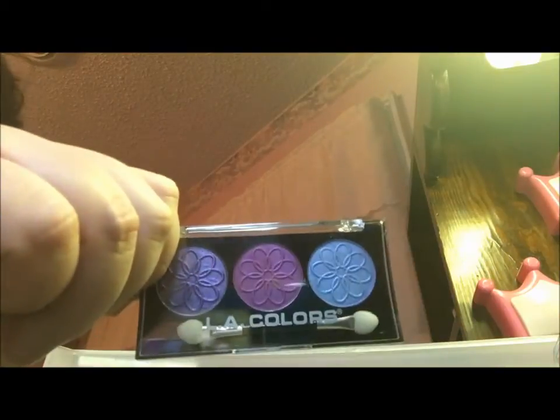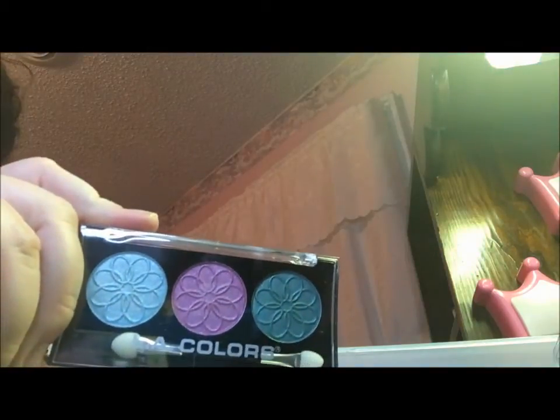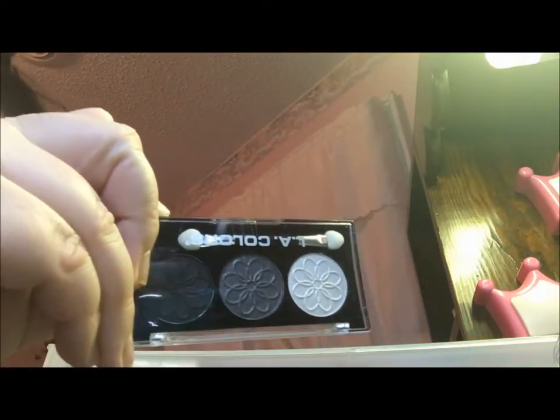And then I got these from the Dollar Tree. These are all by LA Colors. This gorgeous purple set is called Iris. This one is called Orchid. This one's really fun. It's called Water Lily. I think this one is my favorite, just to do a perfect smoky eye.